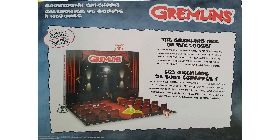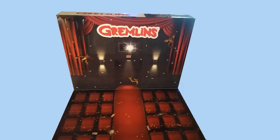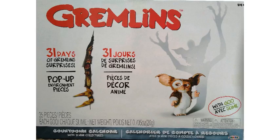Not wanting to mutilate the doors and keep this as a very nice display, I instead opened the box itself and just pulled out the tray, and that's why the box still looks really nice. With the box completely open now and the tray fully exposed, I can see that it includes not only some of the characters from the first film, but also Gremlins 2, the new batch. So we're going to talk about the contents here and then the pros and the cons.